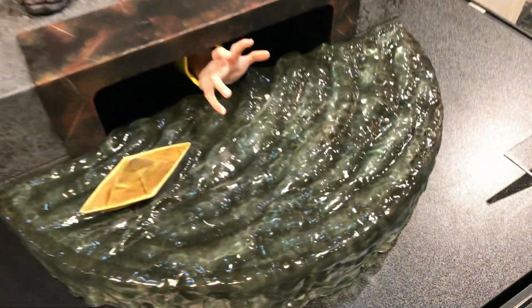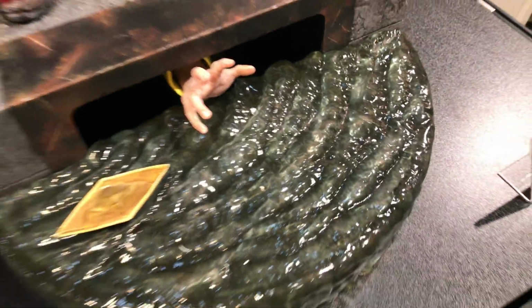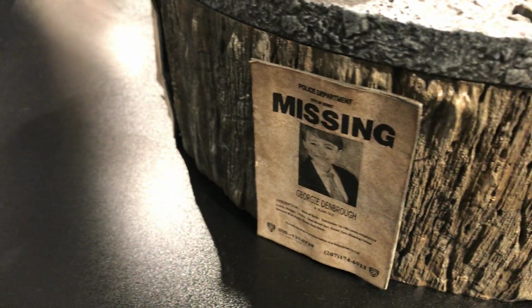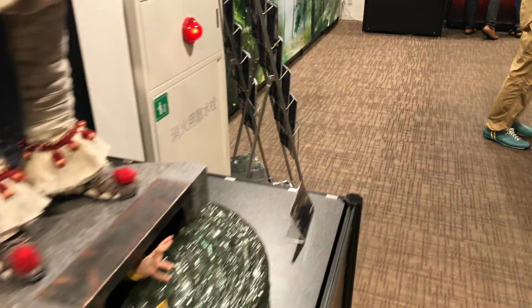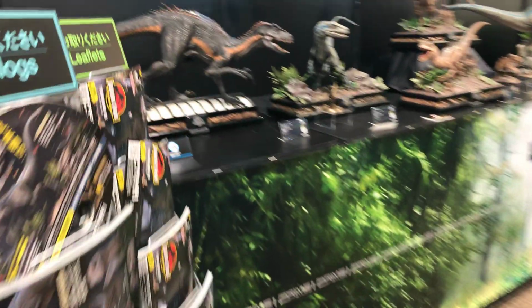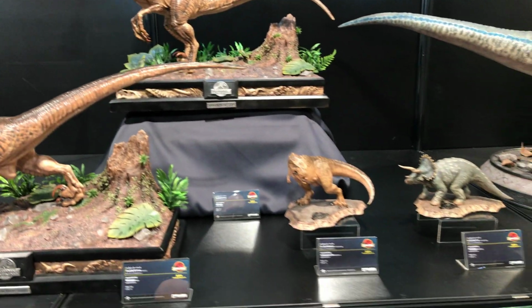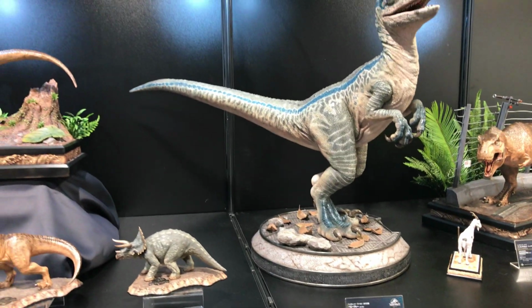But the base is very interesting because he's got the kid stretching out his hand with the boat, and the boat says SS George. Yeah, and if you go here, you also see a missing persons notice at the back. Fair, very interesting. Now next are the pieces from the Jurassic World Fallen Kingdom line.